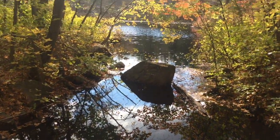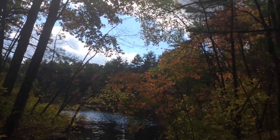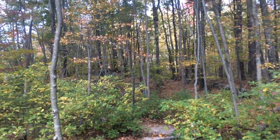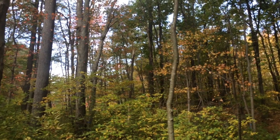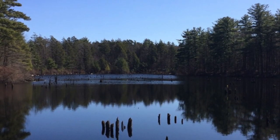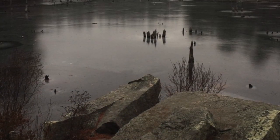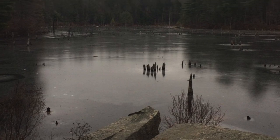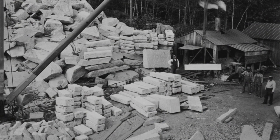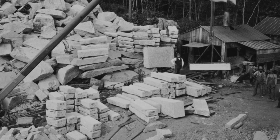So this area was definitely part of a large mining industry. There is a quarry loop close by that you can also hike on, and there's a famous Morse quarry. It will be a good idea if you watch the video we created a few months ago. I am loading this video with some images from quarries in New Hampshire. So all the photographs that you see are stock images. They are not real images from this area.